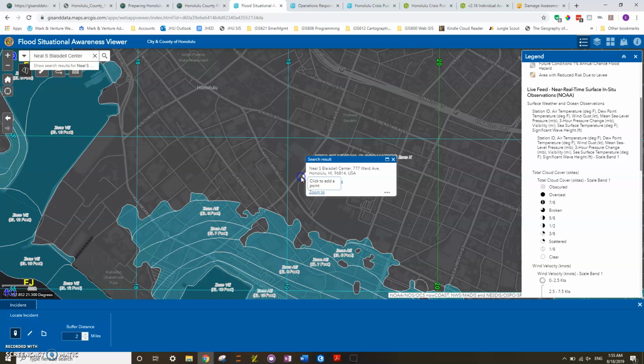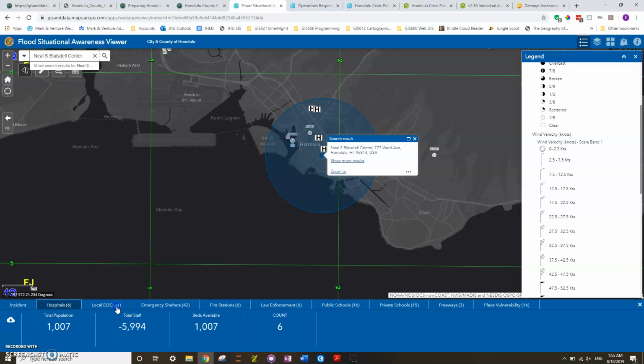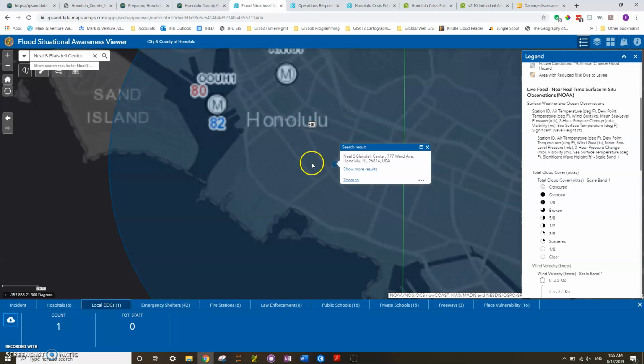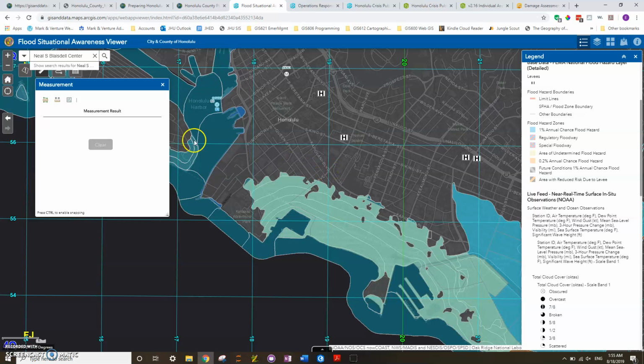For example, if an emergency dispatcher receives a call that there's an extensive flooding near the Neil Blaisdell Arena, you can simply search the location using the search bar, and then use the situation awareness widget to drop a point and determine what resources are available within a certain radius of the center. You can even measure distances as well as generate directions to the location using the other widgets provided.